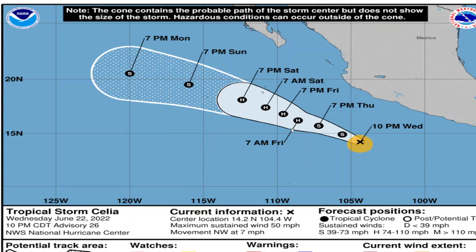But as we head into Friday morning and toward the midday hours, the anticipation is for a Category 1 hurricane to start to develop, and maintain hurricane status all the way through at least the middle of the weekend, towards Saturday evening or Sunday morning. So that will be something to monitor.